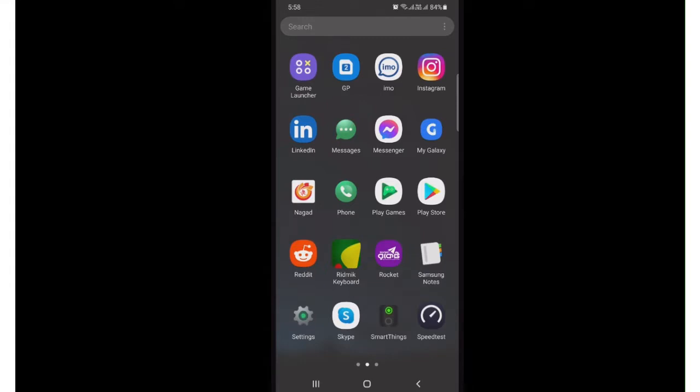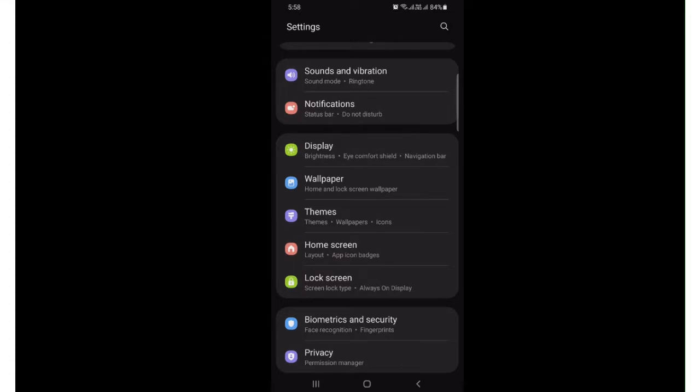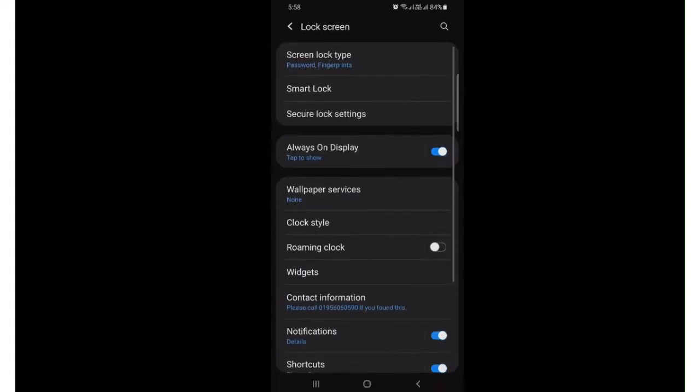What's the best way to lock your phone? The good old PIN remains the safest way. Fingerprints, patterns, voice recognition, iris scanning, etc. they're all more breakable. Just don't use 1234 as your PIN.